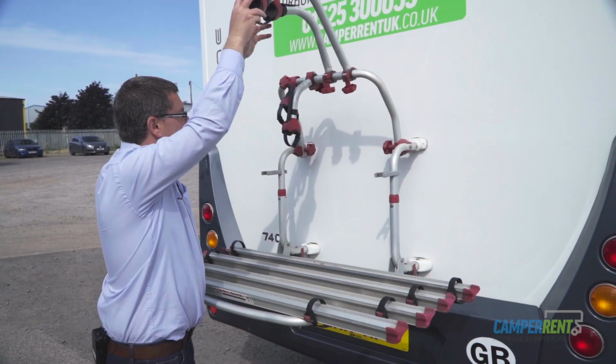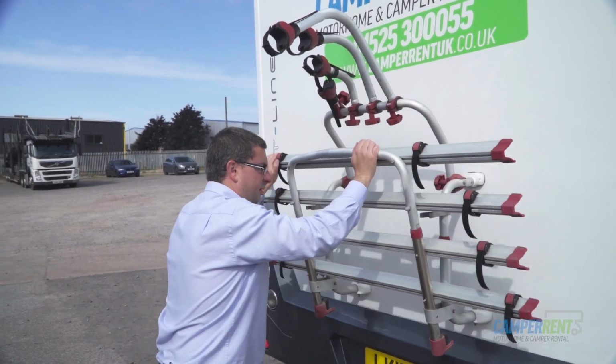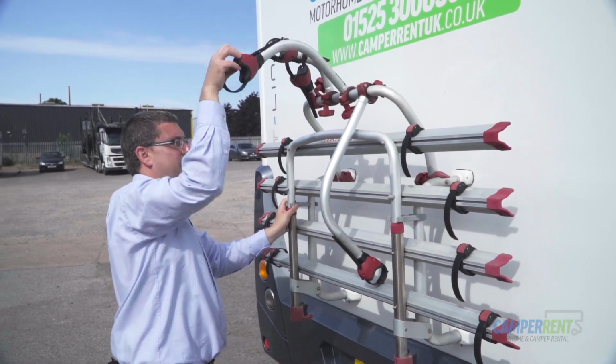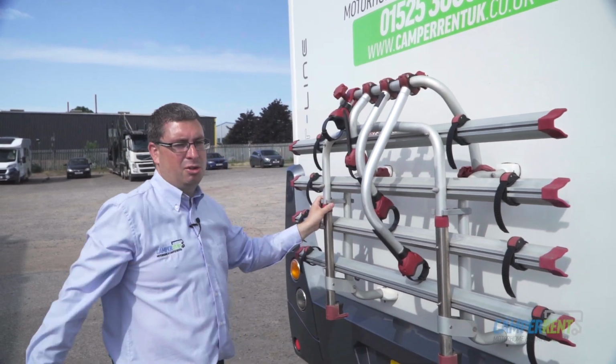When you're ready to take your bikes off, simply move your arms up, fold it back up so these clips grip this part of the frame, and fold these arms back down. This just makes the bike rack more streamlined when you're travelling around.